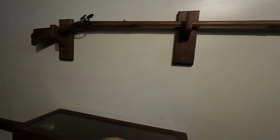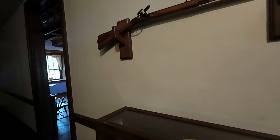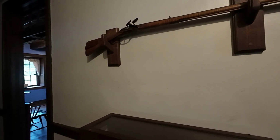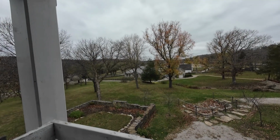It's a reproduction rifle. Right style, but it's. Yeah, that's pretty cool. I don't know of a Boone rifle. There might be a relative somewhere that's got one hidden away, you know. But there's nothing on display anywhere that someone says absolutely is Daniel Boone that I know of.